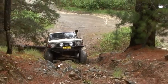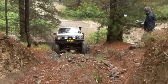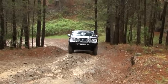A few of the other cars also give it a go, but it's a lot harder than it seems, especially in the wet. Most of the cars head up the easier track alongside.